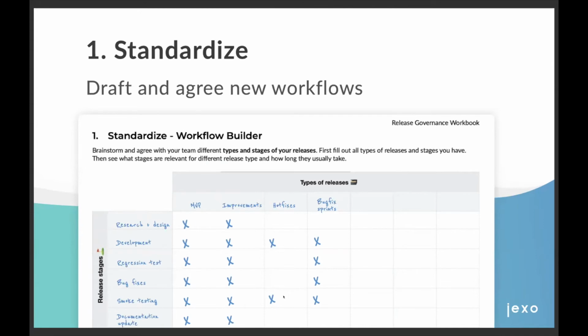And last, we all agreed on how long each stage takes. This is really dependent on the release types as well. So you can see that, for example, the design and research phase will take much more time in MVPs, where you want to make sure you're building the right thing and test your idea before you go to development. But on the other hand, when you're doing smaller improvements to your existing product, you don't need to spend that much time on research, so it takes much shorter. You can also notice that we tried to keep the improvements release cycle short, so we don't need to be afraid that product owners will add additional requirements to the current sprint, but they will be able to wait until the next release.